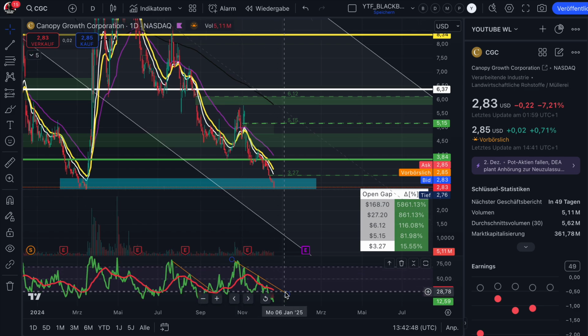I love the RSI setup which we have right now. Not perfect yet, guys, don't get me wrong, we are not perfect yet. That's why I could imagine that we see a little bit more downside coming. I focus here only on some key levels, but this price trigger zone here is very important.